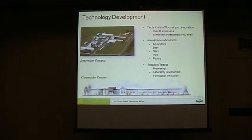The animal units, we do have an aquaculture unit. So this is our fisheries biology laboratory. Then we also have beef, dairy, pork, and poultry. Enabling teams are very important. Processing, right? So the people that can take the ideas from the scientists and make sure that when it goes into the right feed form, the animals are going to get the nutrients in the way that we want them to receive it.